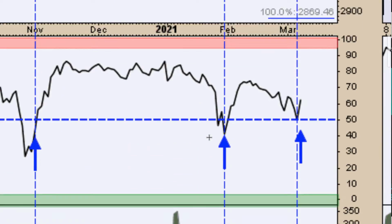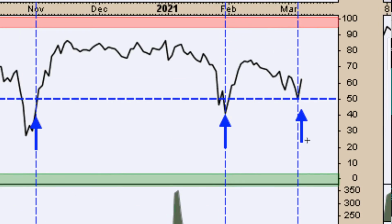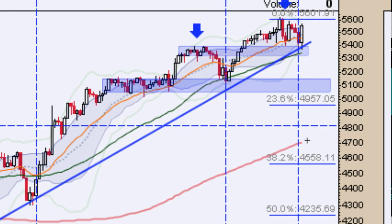We do need to see CCI turn up. That happened on Friday. I was hoping for an oversold condition before rising. That would make the signal a bit more effective. Thus, we need to see confirmation on Monday.